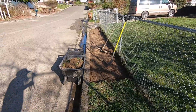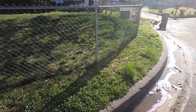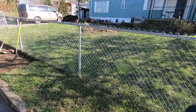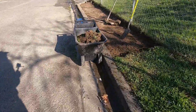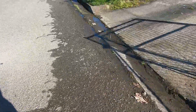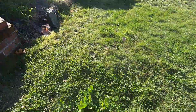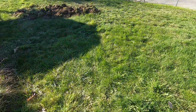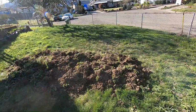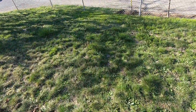Done that so far. Going to clear around to the corner there. Got a ways to go. See where I'm doing this mound here? Trying to use up some of this dirt, give a little height to the yard.